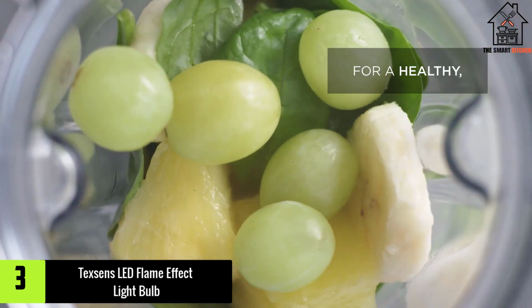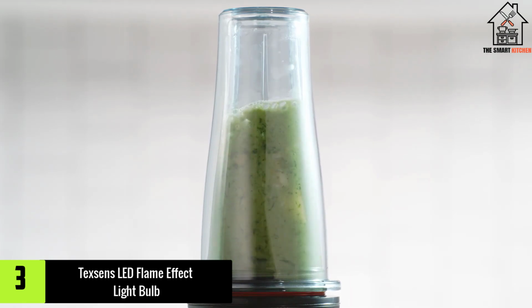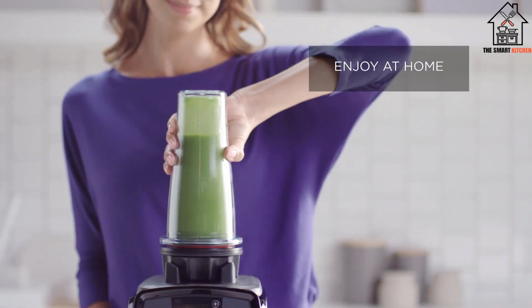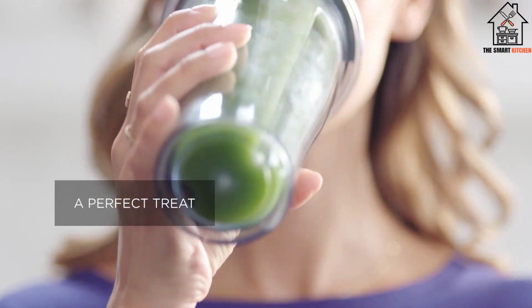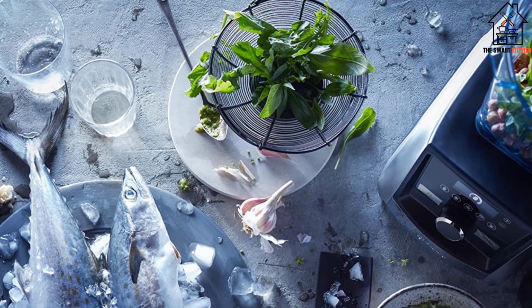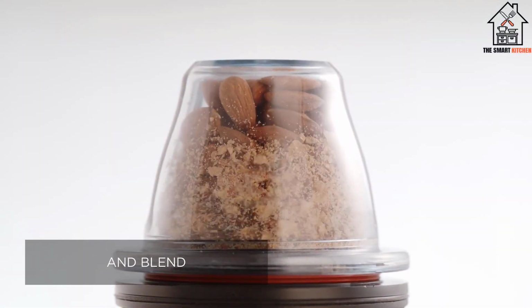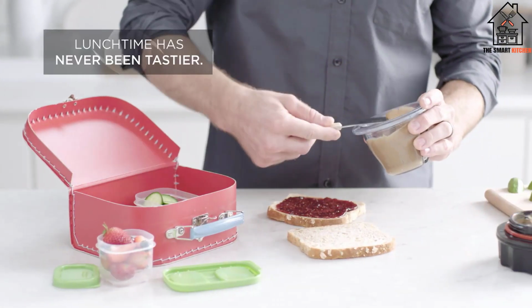At number 3, we have the Vitamix Ascent series at 3500. If you're looking to invest in a versatile blender that will last you years, the 2.2 horsepower Vitamix A3500 is the best pro-style blender we've tested. In addition to making the smoothest smoothies during testing, the A3500 churned out the silkiest almond butters, blended the creamiest squash soup, and milled grains to the finest texture.